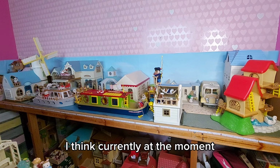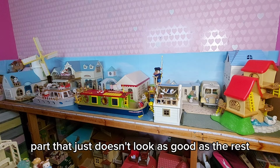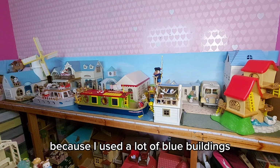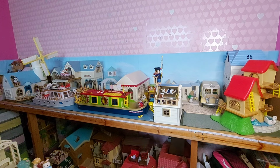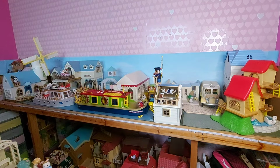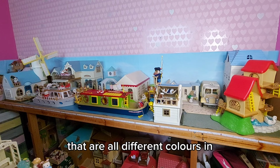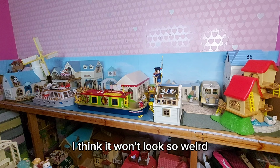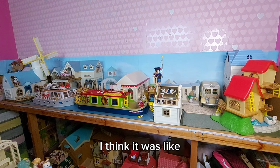I think currently at the moment, this part of my village is probably the part that just doesn't look as good as the rest. So I use a lot of blue buildings, and I just think it looks very blue. But then we've got the canal boat and baby fairground house, which are both very colourful and clash a bit with all the blue. So once I've got some different shops that are all different colours in, I think it won't look so weird.